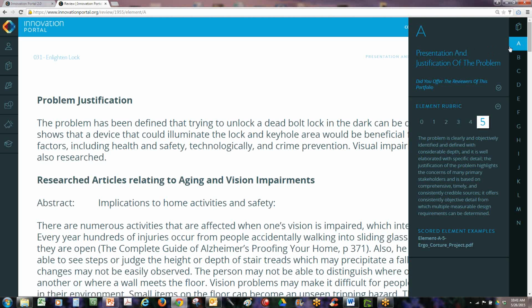As I mouse over tab A, this little window pops out to the right, and there's a lot of information here for you as a judge. I'm going to walk through A rather slowly, but the whole process is actually quite quick. As we mouse over A, what jumps out, just like for the students, is the descriptor. Here's the rubric descriptor from the National Science Foundation that says, this is what we're looking for. It defaults to the score descriptor for a 5.